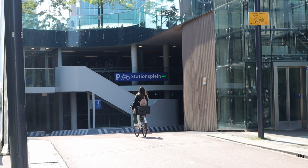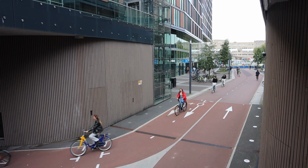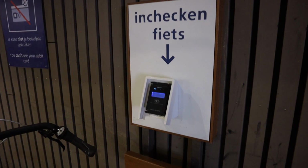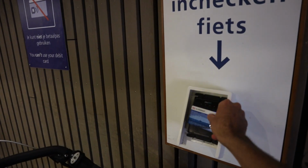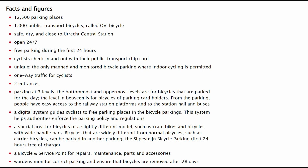So I've now arrived at Utrecht Central Station, and down there we have the entrance to the bicycle garage. Well, when you want to enter the bicycle garage, there's no lifts or ramps or anything. You basically just cycle straight in. When entering the bicycle garage, you have to check in with your OV chip card, which is a card you use for paying on public transport in the Netherlands. After that, you can park your bicycle for 24 hours free of charge.